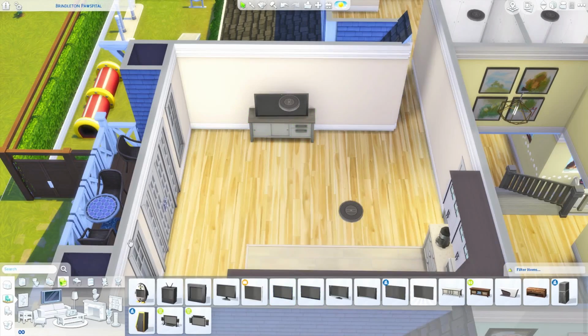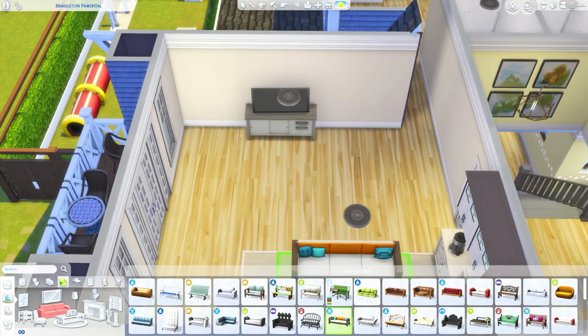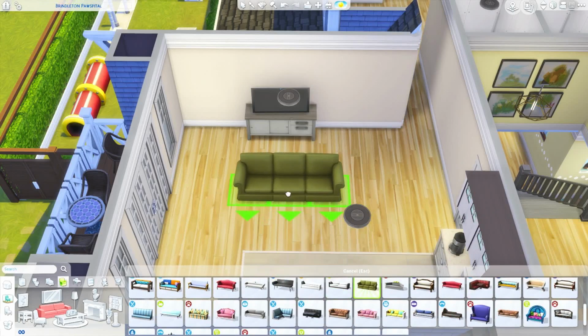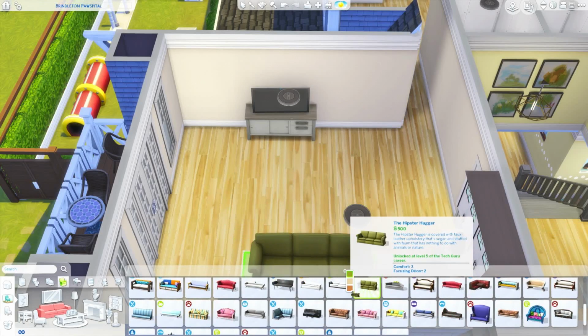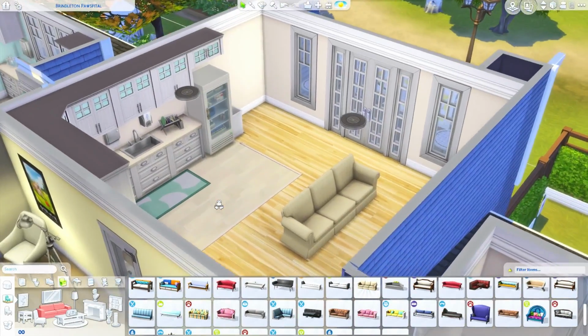Alright, I think that's good. And then I want to get some kind of couch. I don't know if I want to go with a cushy looking couch or something more like what we use in the waiting area downstairs. I think we should probably go with something that feels a little cushier. I don't know if this is going to look weird. That actually looks kind of nice.